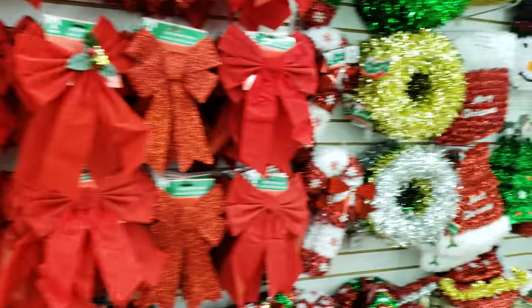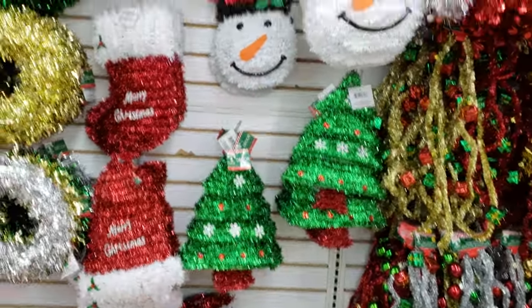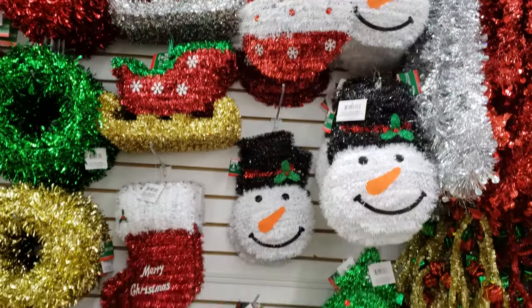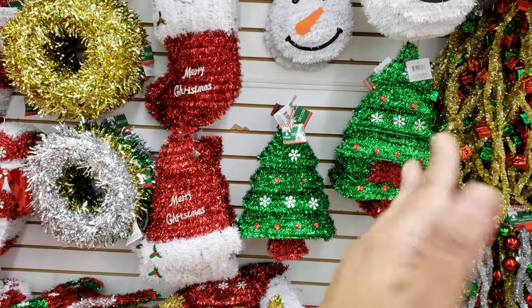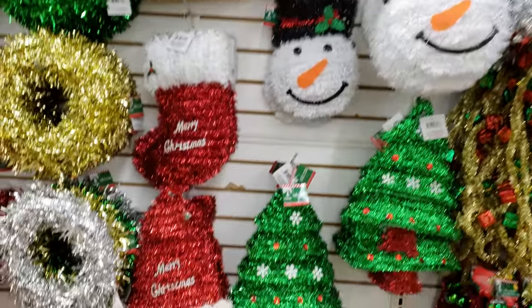And over here, this stuff reminds me of being in school. We got the Christmas tree, snowman, Santa sleigh. Yeah, teacher decorations. And you know what? Party City does have stuff like this. But do not buy this stuff at Party City or Big Lots, okay? Big Lots, believe it or not, has decor like this. Do not buy it there. Come to the Dollar Tree if you're going to use it for your classroom or something.